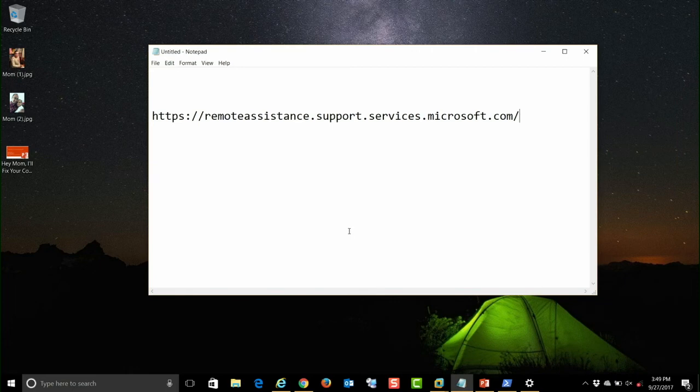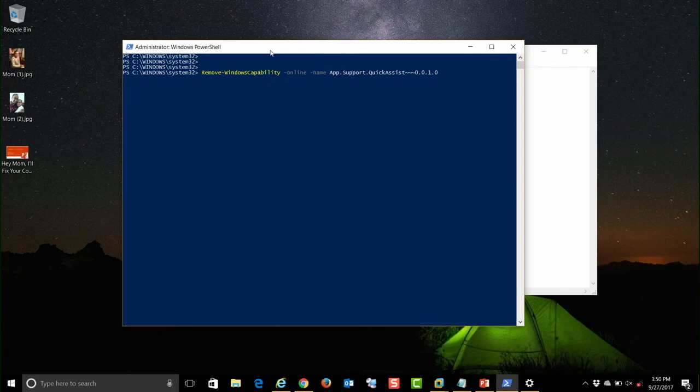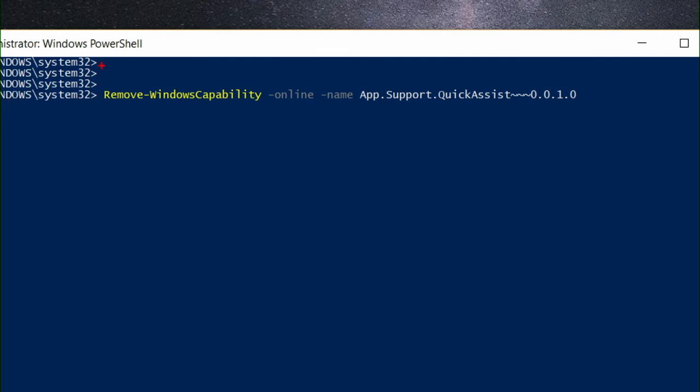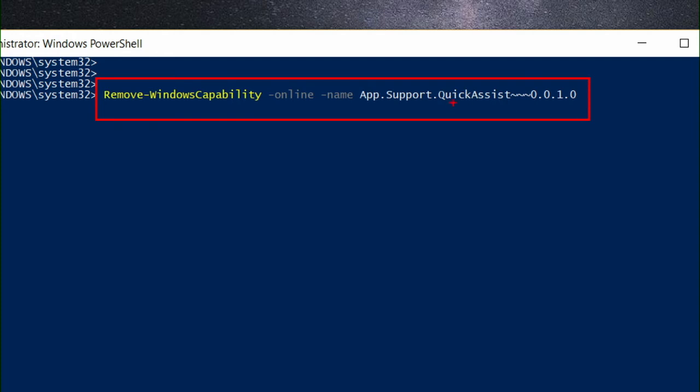Well, how do you get rid of it? You can't use the Get-AppxPackage or Remove-AppxPackage cmdlet, right? So what you've got to do is use this cmdlet, and I'll try to zoom in here. So if you want to remove this tool, this is how you do it, through PowerShell. The other ways you can stop it from being used is to use AppLocker or restrict it with the firewall. That's pretty much it.